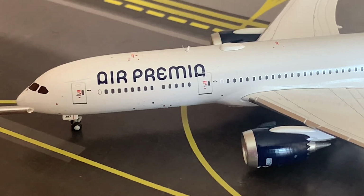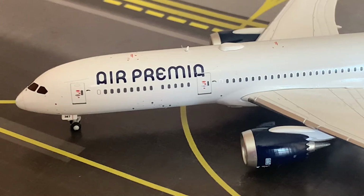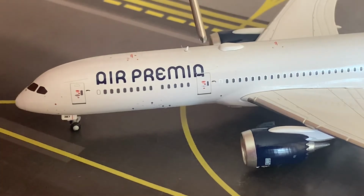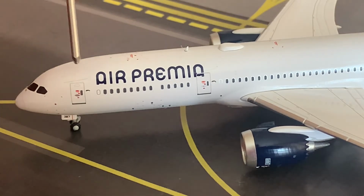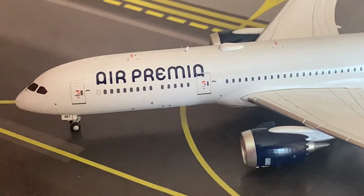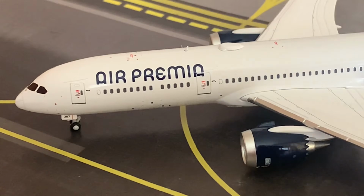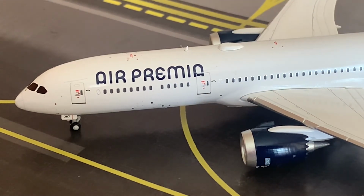Here we have the pitot tubes and the angle of attack, and here we have the 787 on the nose gear door, and here we have the nose gear itself. Here we have the L1 boarding door, and at the end of the pointer, at the end of the A of Premia, we've got the L2 boarding door. Not particularly sure what this detailing is here. I have just noticed that it is on the model just now. If you want to let me know in the comment section below what that actually is, I'll be happy to read your information.